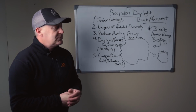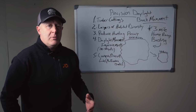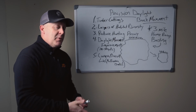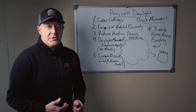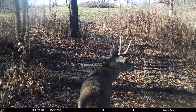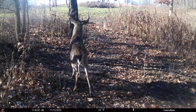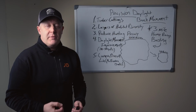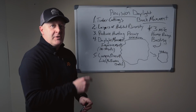First one, you look at a 1,000-acre parcel right here. Big, broad, open parcel. And it would be a typical public land holding. It would be the typical property that a study is completed on for mature buck movements. Again, those studies are accurate for the type of habitat there is. They're not accurate as it relates to your small parcel and your ability to create high quality habitat improvements and shrink that movement. So we look at a 1,000-acre parcel like this.